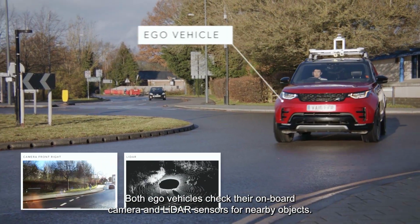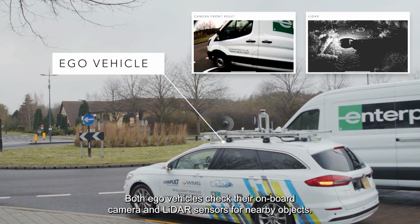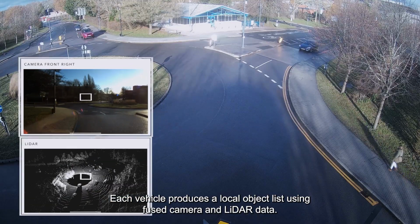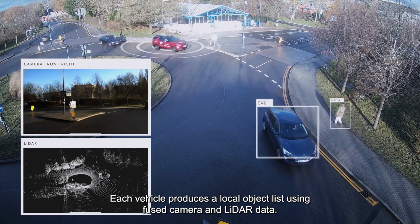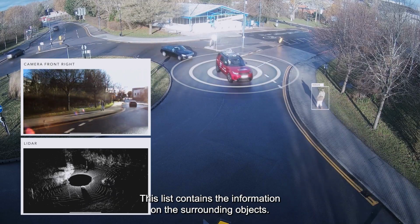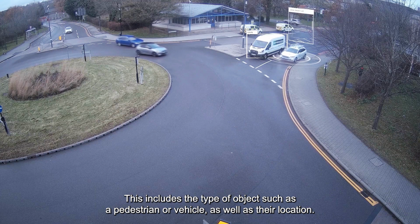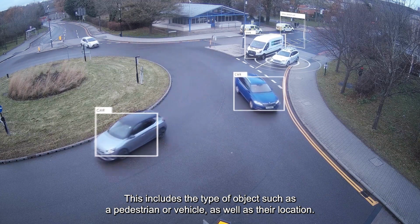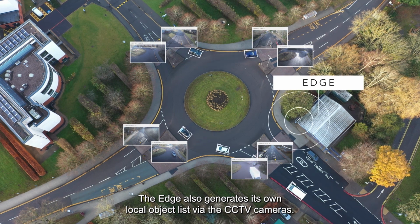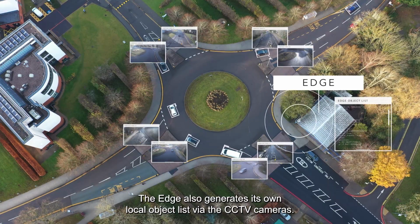Both EGO vehicles check their onboard camera and LiDAR sensors for nearby objects. Each vehicle produces a local object list using fused camera and LiDAR data. This list contains the information on the surrounding objects. This includes the type of object, such as a pedestrian or vehicle, as well as their location. The EDGE also generates its own local object list via the CCTV cameras.